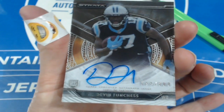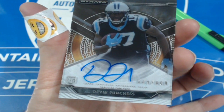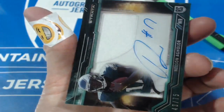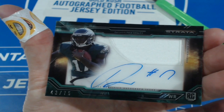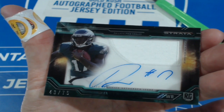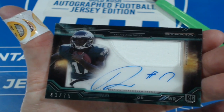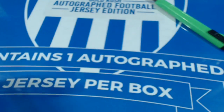Looks better on that boat. Just for the Carolina Panthers. M. Settle 1. See if I can take this filler with. There we go. And here's a low number. Nelson Agholor for Philly. Green variation. I guess that's the way you want to get him. 43 of 75. You guys tears with Jesse's Eagles on an Agholor on-card rookie patch.